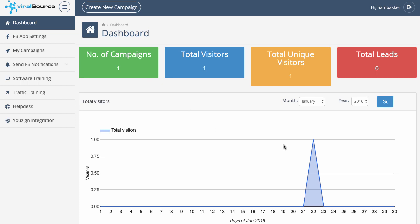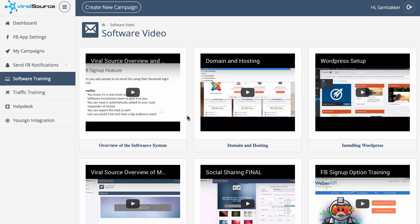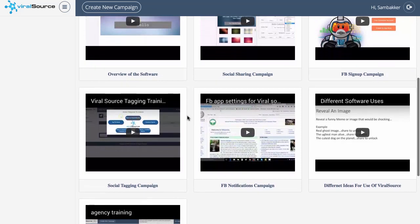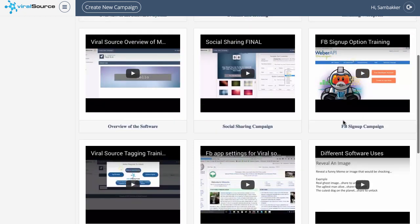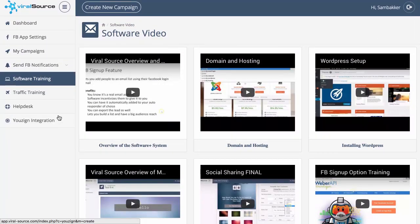Now the software itself tracks all of your visitors. It'll track your total visitors. It will also go ahead and allow you to go through everything in detail. So there's a lot of detailed training, and this will work on WordPress, it will work on HTML websites, it'll work on any website, and you'll be able to set up everything through this training right here. It goes through how to create FB notification campaigns, how to create social tagging campaigns, different ideas for using ViralSource, and it also goes through Facebook sign-up campaigns as well as social sharing campaigns and an overview of the software. So all of the training is in here as well.